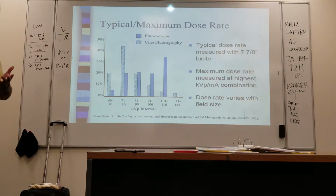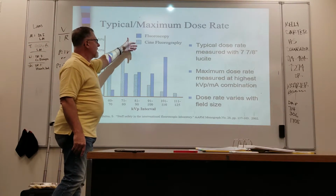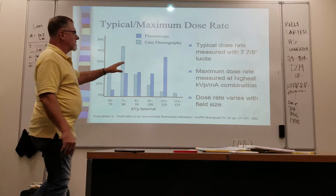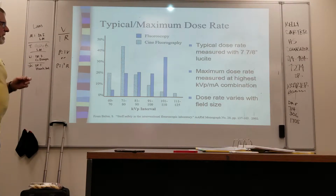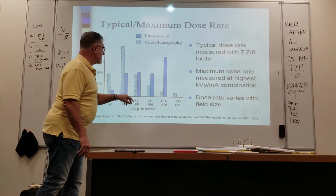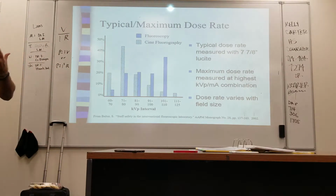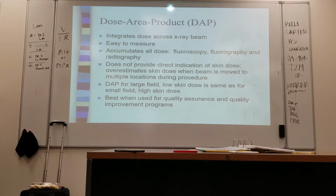Typical maximum dose rate, you can estimate doing that, but the patient doses between fluorography and fluoroscopy are very, very different. We measure, of course, with a 7 7/8 inch lucite block, but the maximum dose rate measured at highest kVp and mA combination, but the dose rate varies with field size, and it also varies with kVp. Fluoroscopy tends to be mostly in this area. Cinefluorography tends to be mostly in this area. So unless you have a way of spreading those two and understanding the dose contributed by both, it's not going to work very well.